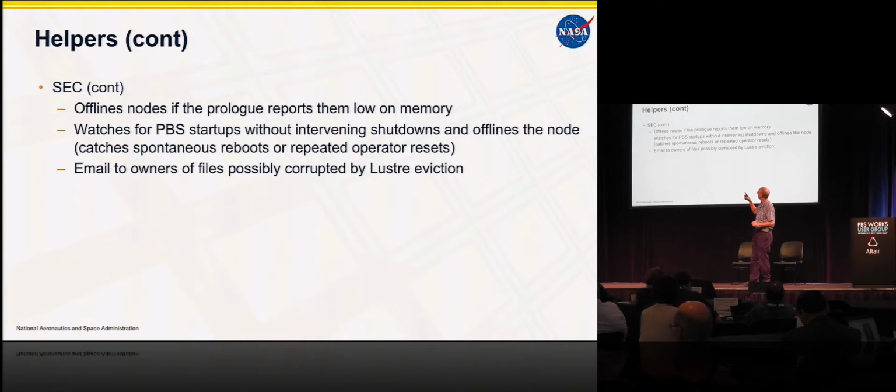Then another use we have for SEC is that if a node gets evicted from the Lustre file system when there are dirty pages, data that should have been written to the file system but couldn't make it because the node got kicked out, the kernel issues syslog messages indicating the user ID and some information about the path to the file that owned the blocks that couldn't get written. So it syslogs those and goes on its way. SEC notices those messages and constructs an email to the user telling them this file might be corrupted, you should check it, just to let our users know when we have a strong suspicion that one of their files got corrupted due to a Lustre eviction.